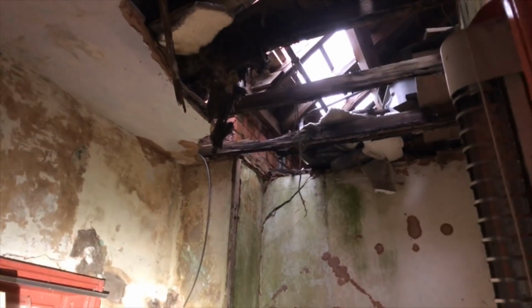So the dripping is actually coming from in here. Look at that. Dear me. I don't think this house is going to be standing much longer, to be honest. I just hope it doesn't fall down with me and Tilly inside of it.